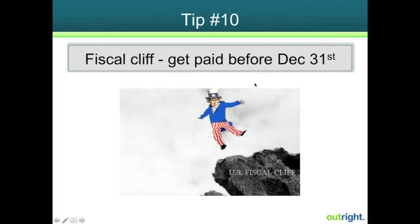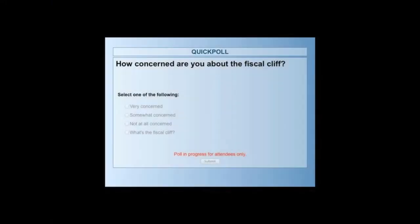I don't know if anybody heard on the news last night, but there's a Plan B that's now in the works for the fiscal cliff. Everybody hopefully can see the poll in front of them right now. And the question is, how concerned are you about the fiscal cliff? And let the votes come in.